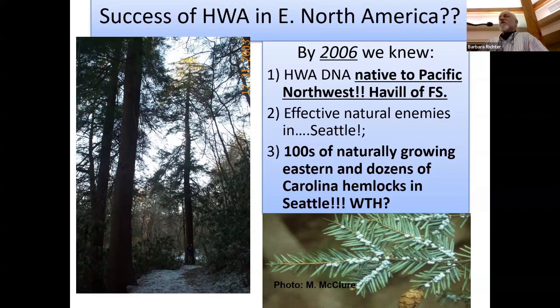So when we got out to Seattle, I asked David Zuckerman, Washington Park Arboretum manager at the University of Washington, I said, do you guys have eastern hemlocks? He goes, we have hundreds of eastern hemlocks. We have a place in Washington Park Arboretum called Hemlock Hill that has every hemlock in the world. And then he said, Seattle Golf Course has dozens and dozens of eastern hemlocks. I know where Carolina hemlocks are. He gave us this map and we started driving around and finding eastern hemlocks all over Seattle.